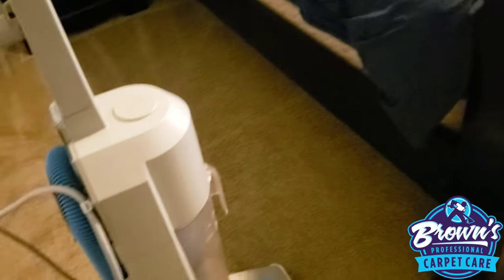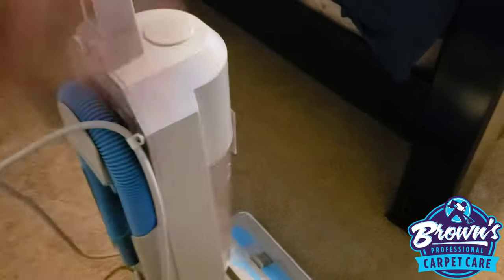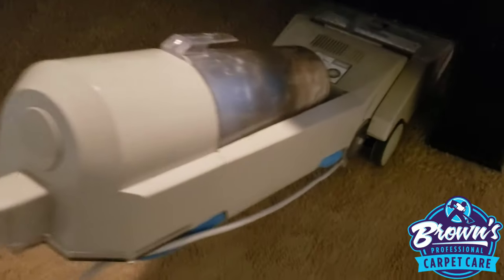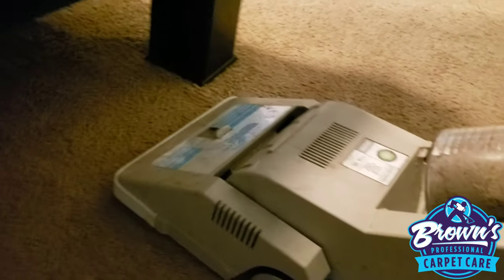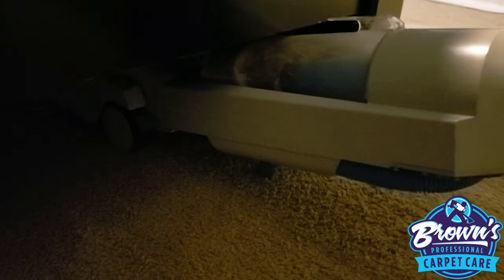I don't know if you guys knew that the Workhorse had a different setting as far as getting under furniture more. So there's the regular setting, which goes about right here, as you see is hitting there. And then if you click the button one more time, it'll go down a little bit further, guys. Look at that. It's awesome.